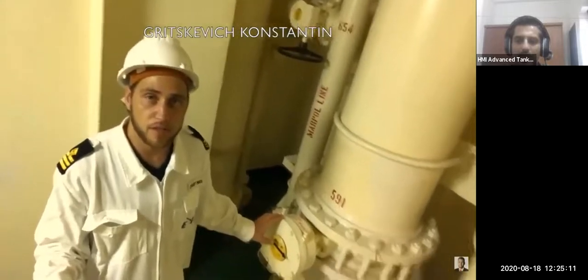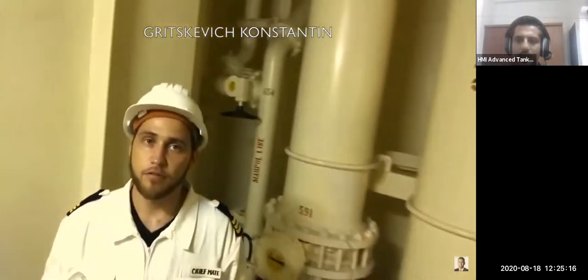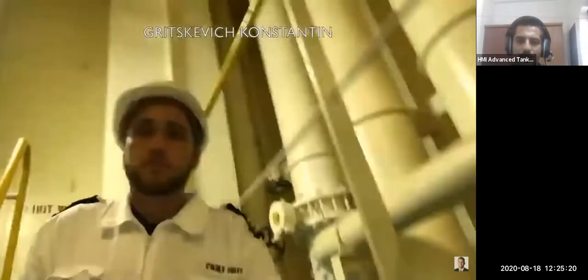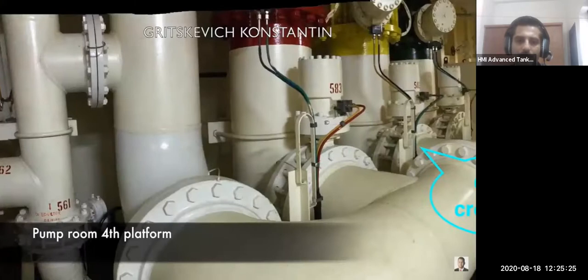Then you have the ballast lines and slop lines. Then the fourth platform.